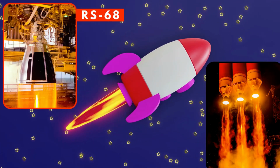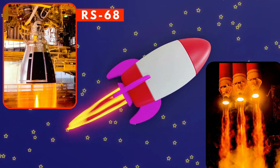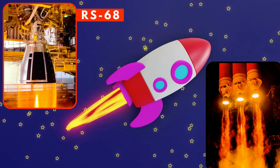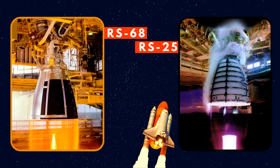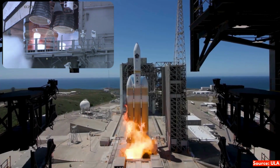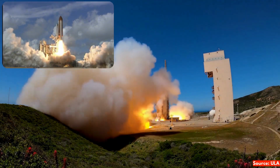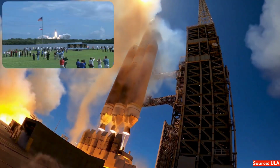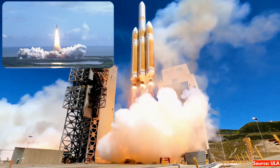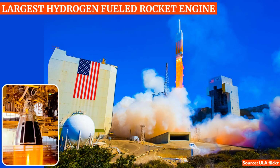One of the main goals of the RS-68 program was to produce a simple engine that would be cost-effective when used for a single launch. To achieve this, the RS-68 has 80% fewer parts than the multi-launch Space Shuttle main engine. The adverse consequences of this simplicity were a significantly lower thrust-to-weight ratio, and a 10% lower specific impulse, compared to the Space Shuttle main engine. The benefit of this simplicity is the RS-68's reduced construction cost. It is the largest hydrogen-fueled rocket engine ever flown.